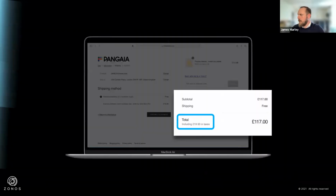Okay, so this is a quick slide to show you what this could potentially look like in the checkout. And what you'll see is you've got the product value here and over here, and this is actually Zonos technology. We're calculating the exact taxes for this shipment when it gets into the country. And what we've done here is we've actually used a UK shipment because this is a VAT scheme that's currently in play right now to demonstrate to you how this could look.